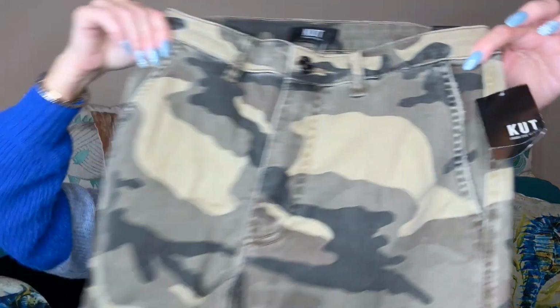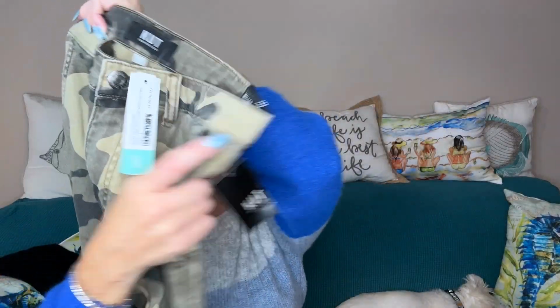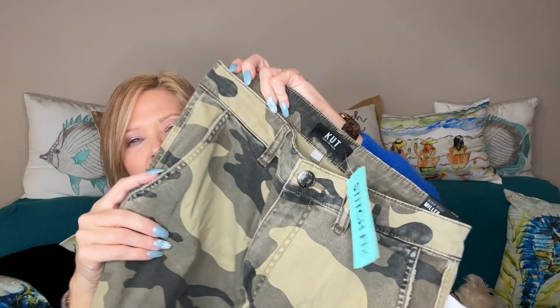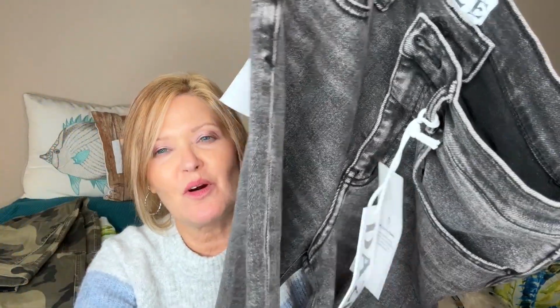It's longer. All right, then we have Cut From The Cloth. I had seen these a bunch of times and decided, you know what, I'm going to give these a try. This is the High Rise Miller in this camo. Is that not fun? I like that. So this has the utility pockets, flat pockets in the back, side pockets in the front. Then we have Daze Denim. These are the Straight Up High Rise Straight in this black wash.